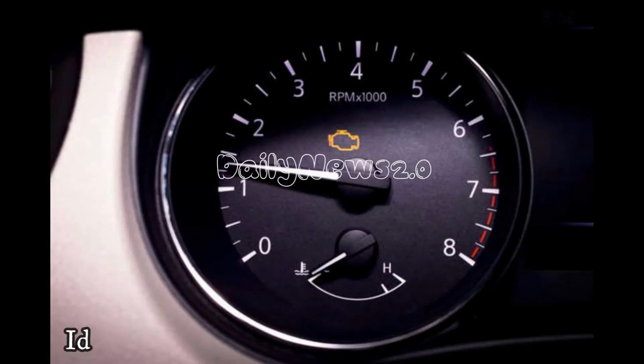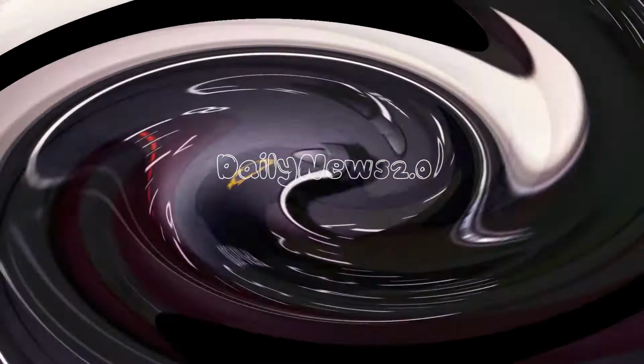Idle for less. It's a habit most of us are guilty of, but warming up your vehicle for long periods is a waste of gas. In fact, idling your car for anything over a minute soaks up fuel and emits large amounts of greenhouse gas.